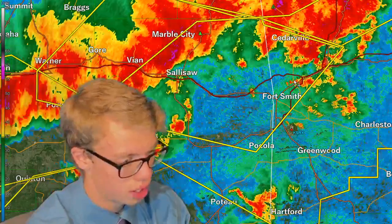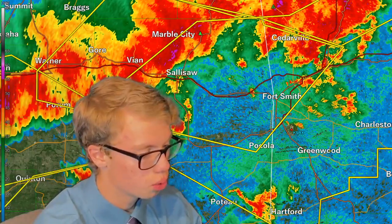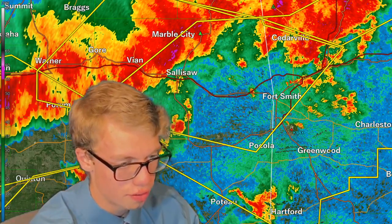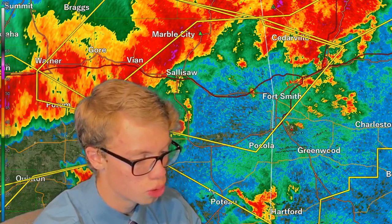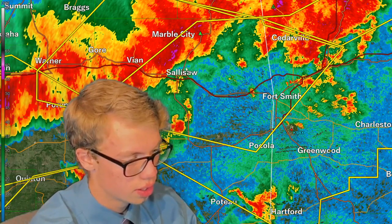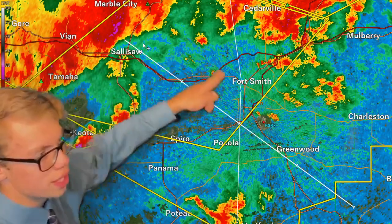Let's see, put it back on there. This storm is tracking towards the southeast at around 50 miles per hour. I'll put a storm track on this for y'all watching. So this is going to be our storm track. This is going to be moving through the Fort Smith area within the next 20 minutes, and it's going to be going through the Greenwood area within the next 40 to 45 minutes.